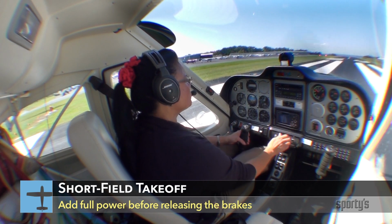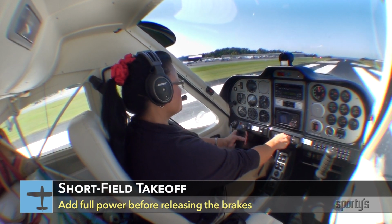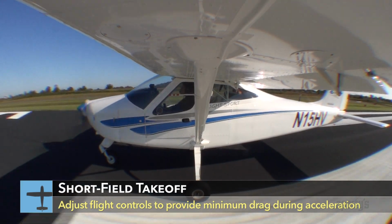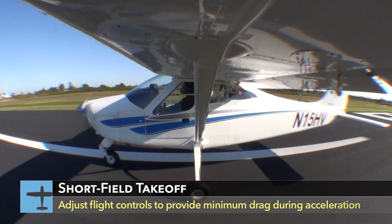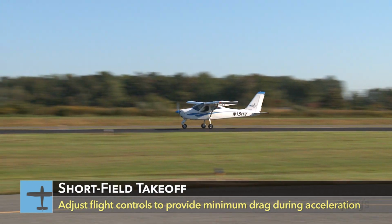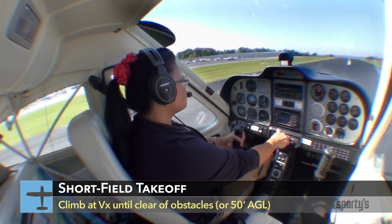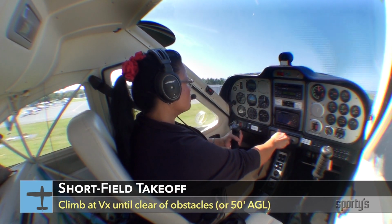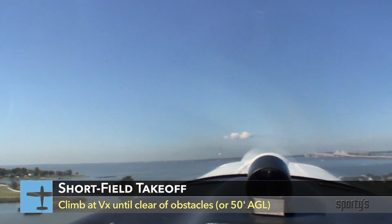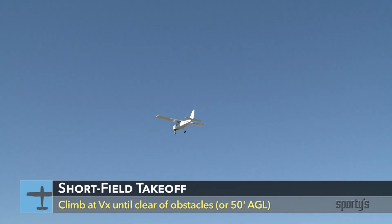After getting lined up with the intended takeoff path, advance up to allowable or maximum takeoff power before you release the brakes. During the takeoff roll, adjust the airplane's pitch attitude and angle of attack to provide minimum drag and allow the fastest acceleration. Let the airplane accelerate on the main wheels until just before reaching the best angle of climb speed. Then, firmly apply back elevator pressure until airborne and maintain a straight climb at the best angle of climb speed until obstacles have been cleared, or, if you have no obstacles in the way, until reaching at least 50 feet above the ground.